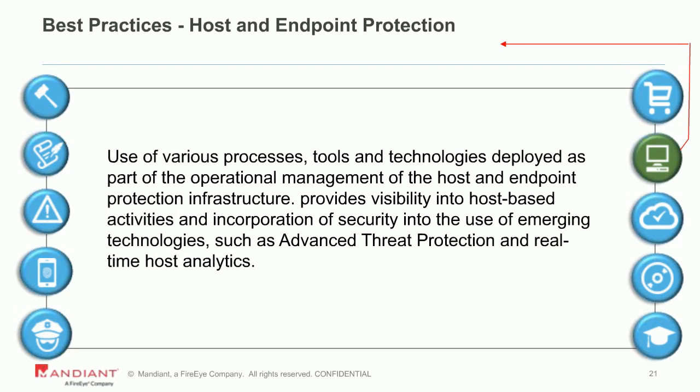To be proactive, the host and endpoint infrastructure at a business must take a defense in depth approach that allows for maximum visibility into the endpoint security posture, that prevents a wide range of threats to endpoints in real time, and uses advanced threat protection capabilities to combat emerging threats as they continue to evolve and emerge from the wild.